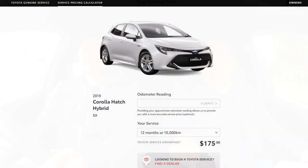So, mate, now servicing. I think we harped on about this before too. Toyotas now will come with a 5-year unlimited kilometre warranty, which is great. Yes, it's a good standard to have. They've got capped price servicing as well. I think $175 to service one of these, which is really good.